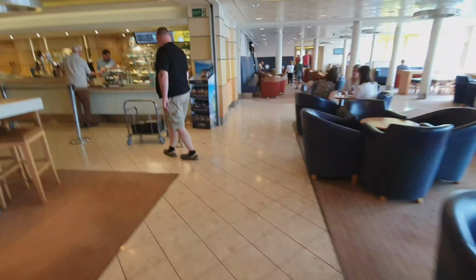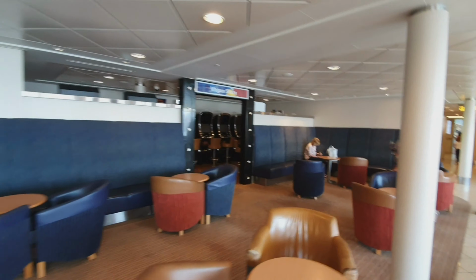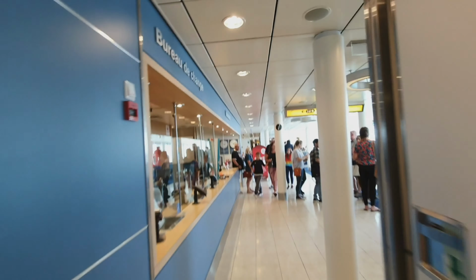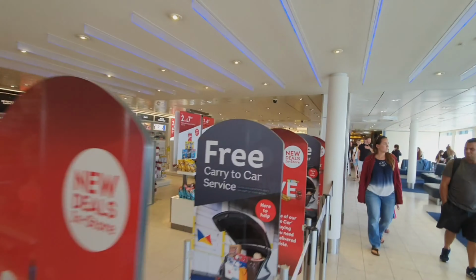There's a bar of snacks. Like a little seating area. There's like an adult arcade. And then the toilets. And down here, like upstairs, is the club lounge. We're not allowed in though. There's like a change place where you can get euros, but I just managed to get some at the dock anyway. You've got a duty free shop. This isn't open. I'm presuming it will open once we set sail, but not sure.